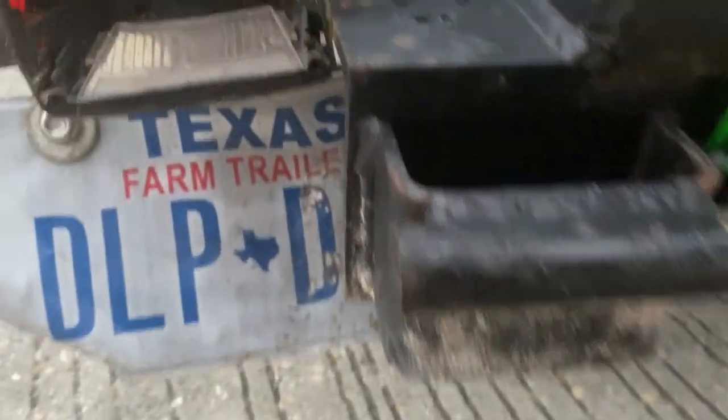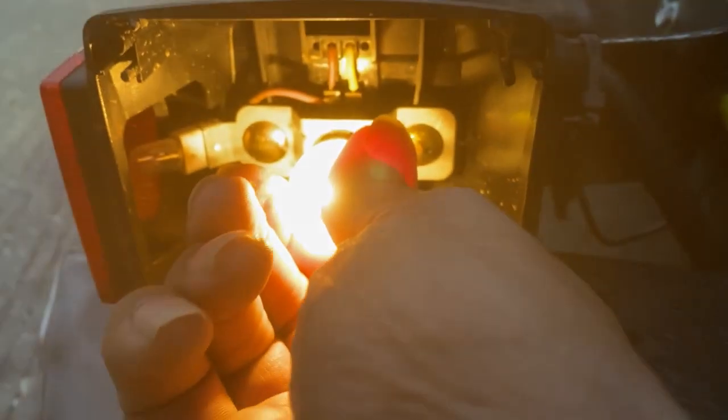Stop off. The trailer got a light out on it. About to go see if they got one in the store. Uh oh. Maybe it's not out. I think the bulb might be broke. Or it's the wrong bulb.